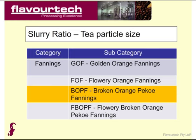So with the fannings category, as a general rule, slurry made with BOPF grade or equivalent can be expected to be processed without additional milling being necessary. BOPF grade, for those who don't know, is a common size for tea bag production and relates to dry tea particle size in the range of 1.2 to 1.7 millimeters.